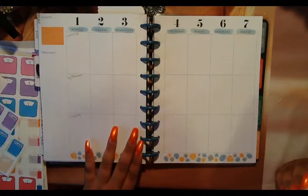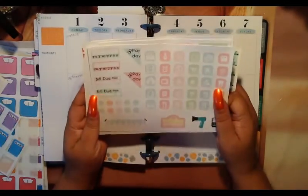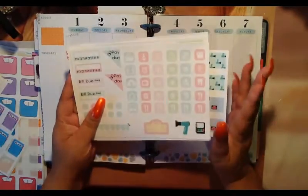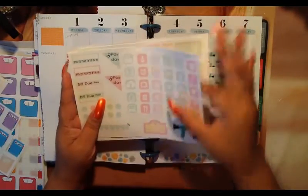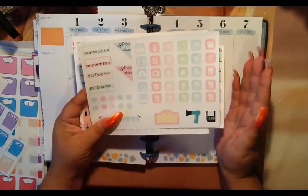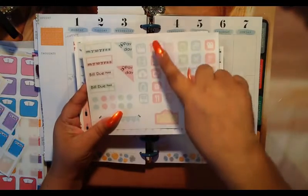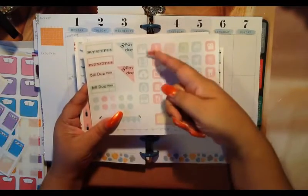So, we've got the beauty school dropout kit, which has been revamped by Bows and Brains, and you get extra sheets with it. Before it came with 5 sheets, now it comes with 8. Still the same low price of $8.50. So, this is one of the new sheets. You get all of these icons. One of my favorites is the filming, the editing, and the uploading icons.